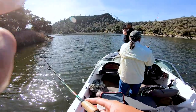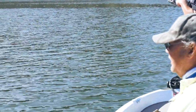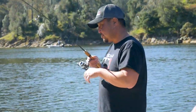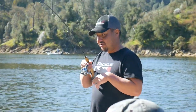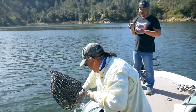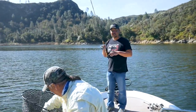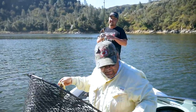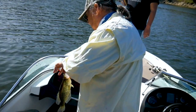Yes! Bob's crappie! Don't lose it! Bob's got one! Need a net? Yeah. Not that big. How's it feel, Bob? It's amazing. First crappie. All right. On the board. Did you feel how it bit? Yeah. Very light tick. I felt a tick and then the line was swimming away. Oh, I finally got a crappie.